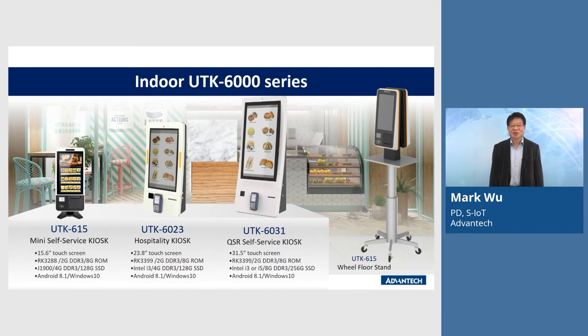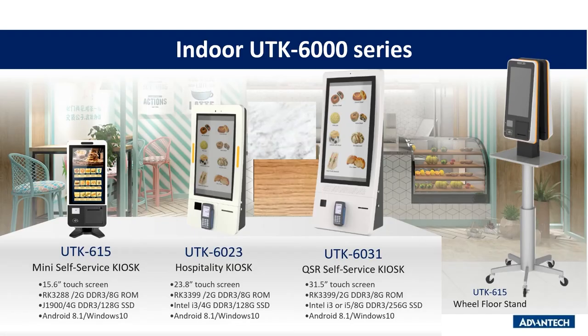It's a highly integrated one-box kiosk with a plug-and-play solution, including the UTK 615 mini kiosk, UTK 6023 hospitality kiosk, and the UTK 6031 QSR kiosk to meet different market segment and application requirements.